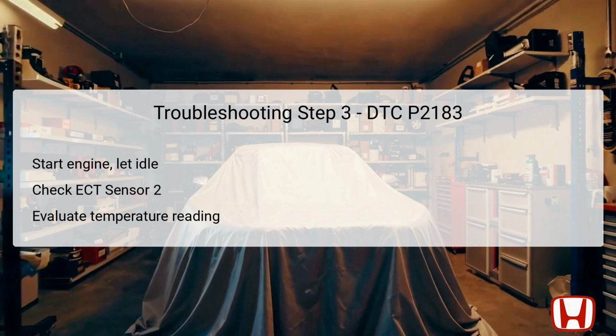At this point, you're looking for a temperature reading of about 120 degrees Fahrenheit, 49 degrees Celsius, or less. If the reading shows that the ECT Sensor 2 is indicating less than or equal to this temperature, it is advisable to replace the sensor, as it is likely malfunctioning. Completing this step ensures that you're dealing with a faulty ECT sensor if the reading is below expected thresholds, making it necessary to replace the component.